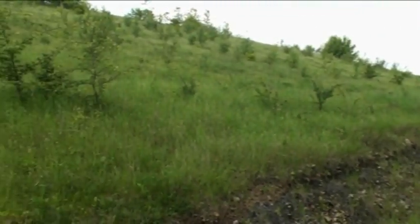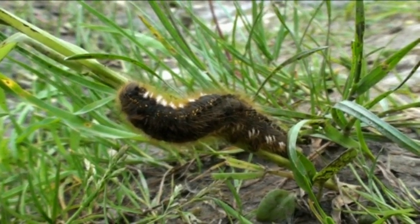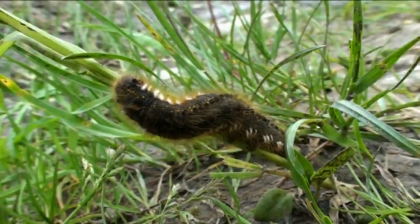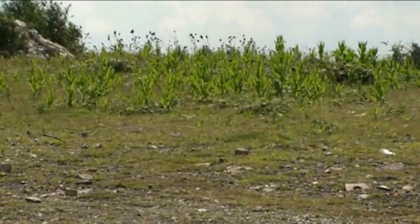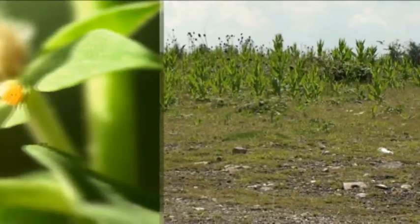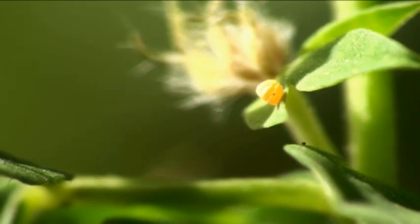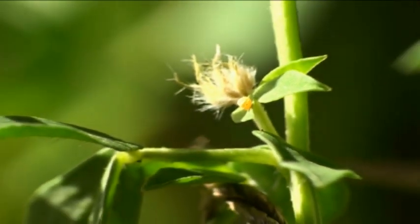Here we have the old Maltby terrain, where the dingy skipper thrives, living side by side with other invertebrates, like this oak egger caterpillar, in and about sparse vegetation, on an often bare ground, and where even marshy hollows allow a display of teasel. True, we took with us a plant of bird's foot trefoil, on which had been deposited eggs of a dingy skipper, and back they went to a room in Bradford, where we slowly observed their evolution.